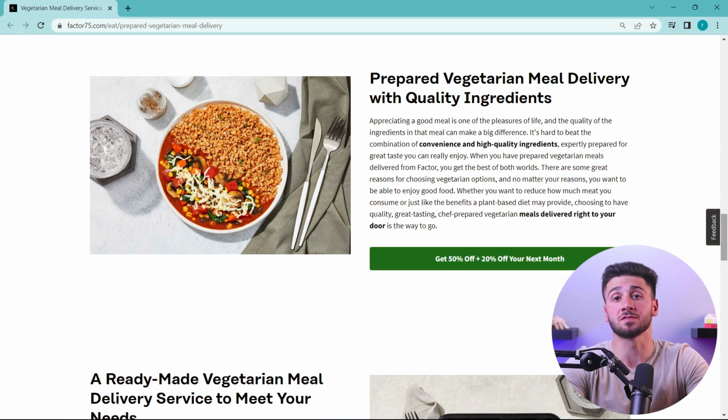So overall, Factor is not entirely without its faults. Besides the customer service, the lack of gluten-free certificates might deter people who can't consume gluten for health reasons. Also, there's not much variety for the veggie, vegan, and even pescatarian meals.